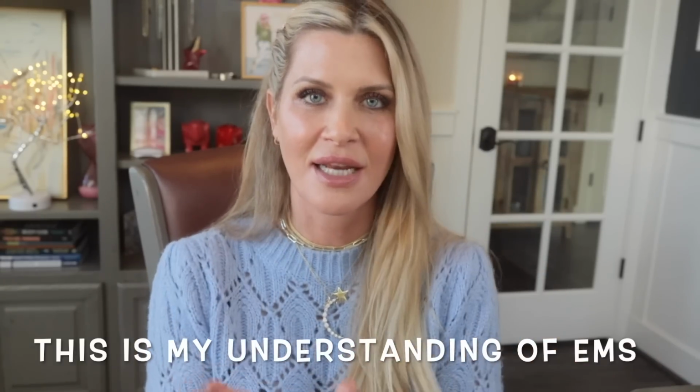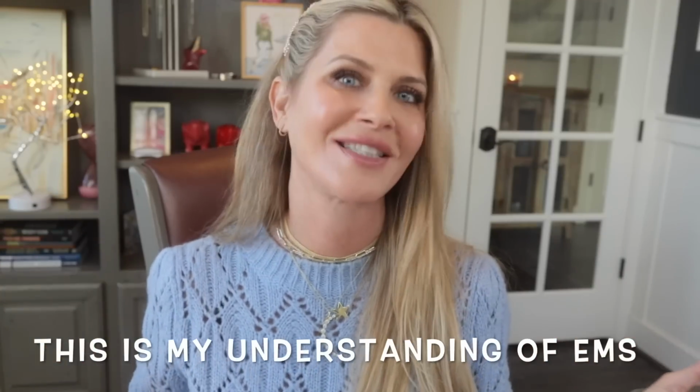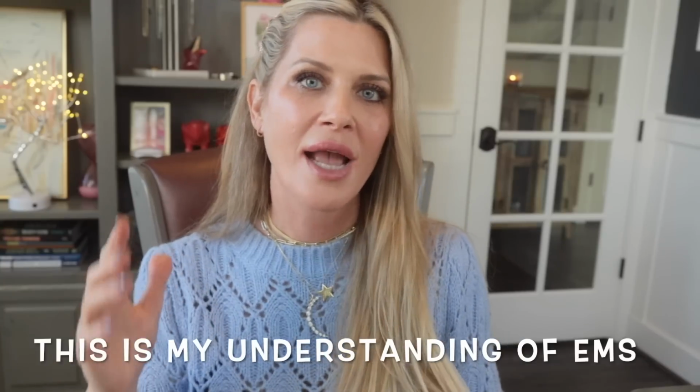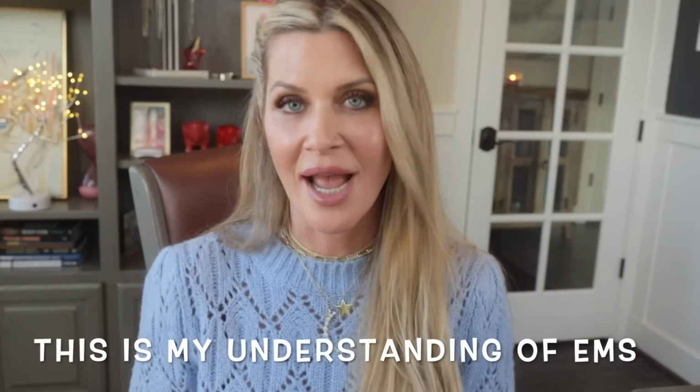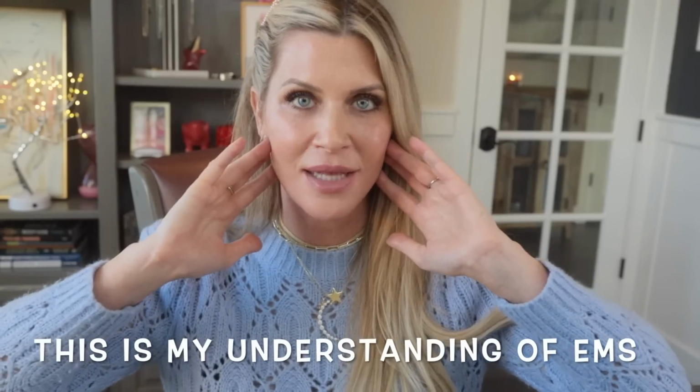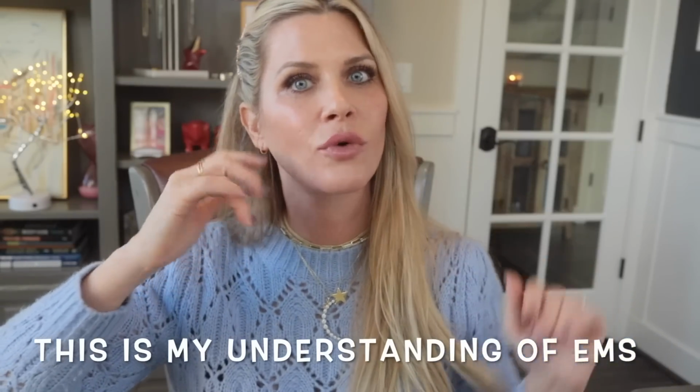EMS doesn't need any of that because it mimics the nervous system and basically does it on its own. So I did EMS almost every single day. I actually still do because I'm still trying to get my masseter muscle back to where it was before. And I did it basically on this part of my face. Literally just did it this morning.